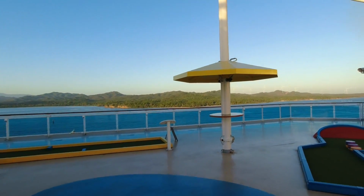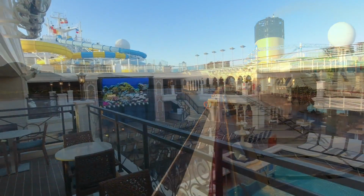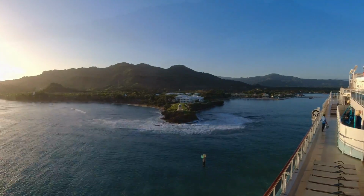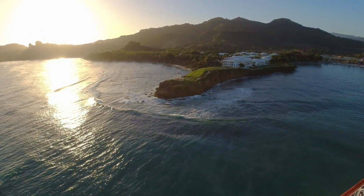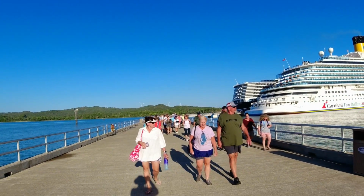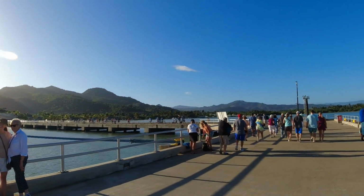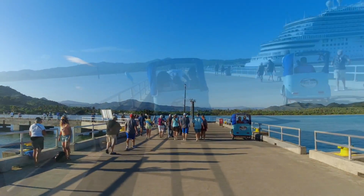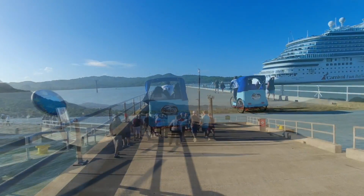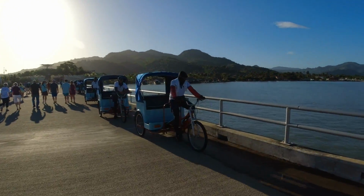All right, you can see us. We're just sailing into Amber Cove today, but it's gonna be a gorgeous day for sure. Oh, look at this place here at the end of Amber Cove. I can't wait to get off this ship and explore. Just follow the path and you'll get out to the main area. These rickshaws are cool, and they're free. All they ask for is a tip. We might have to do one of these back. Ah, here they come in droves.